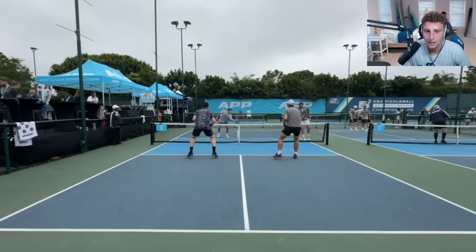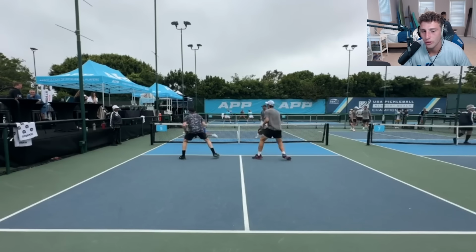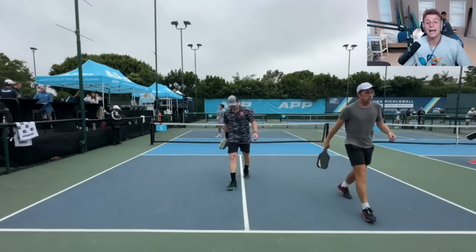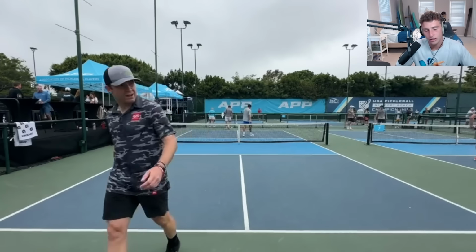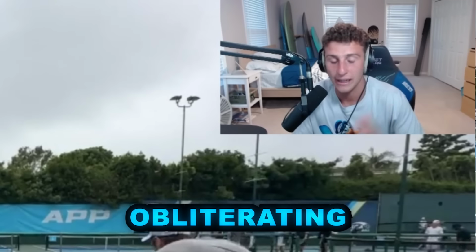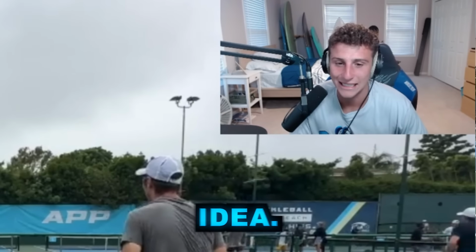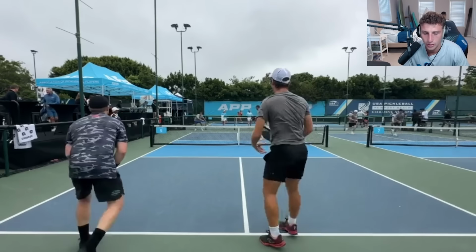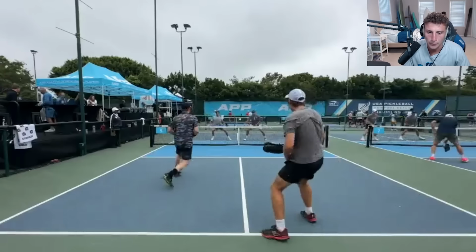Nice dink by me. Look who's on the right, though. Erik's on the right. I immediately go. Oh, yeah, good tag. He tagged me up. I immediately go aggressive dinking as soon as Erik's on the right to try to just make him be uncomfortable there. He ends up obliterating me, but it's the right idea. People get really set on their sides. Like, I'm only playing left. I'm only playing right. And then when they're not doing that, it's hard.